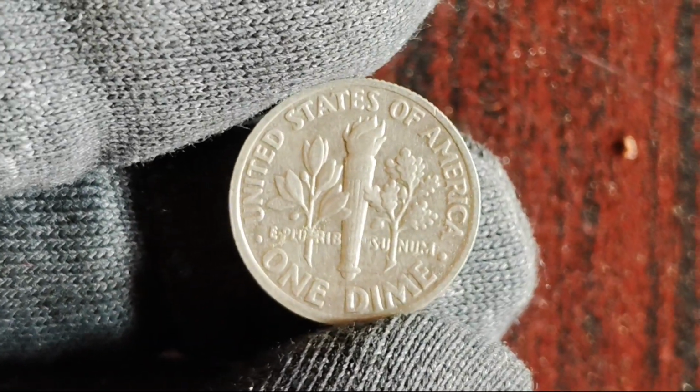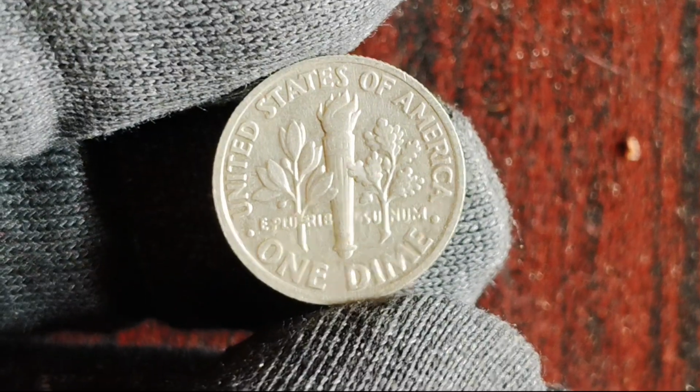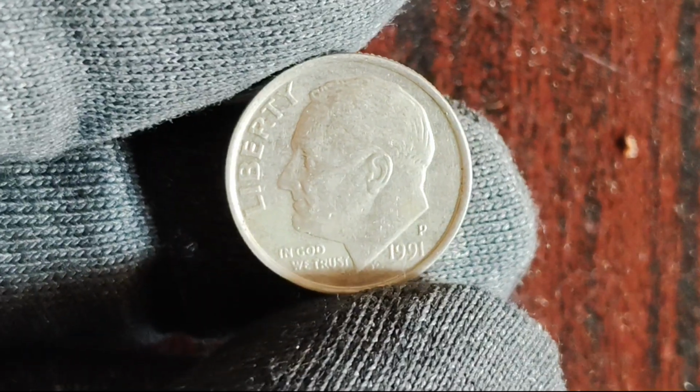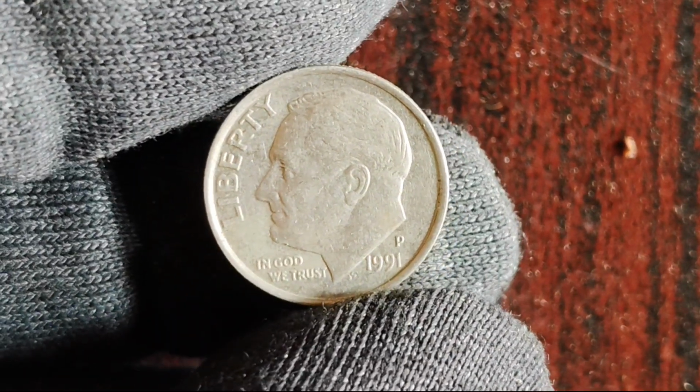But what exactly makes this particular 1991 P dime so special? Well, in addition to its rarity, this coin is also in pristine condition. It has been graded by reputable coin grading services as being in near-perfect mint state, with all of its original luster and detail intact. This combination of rarity and quality is what drives up the value of this dime to a staggering $1.1 million.